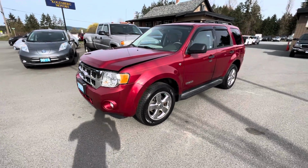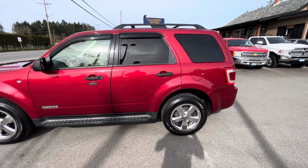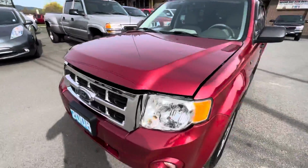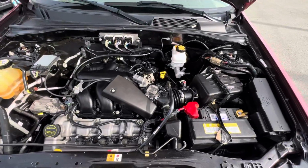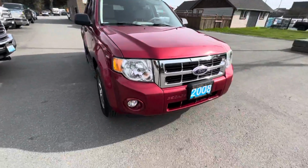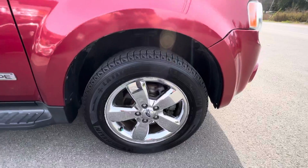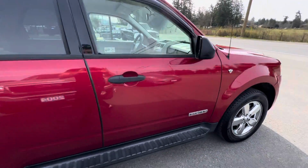2008 Ford Escape, and this is an XLT four-wheel drive. And it has the 3-liter V6 engine. Factory fog lamps in the front bumper. It has the factory chrome wheels. It has all four Michelin tires. There's an all season, they're in great condition.